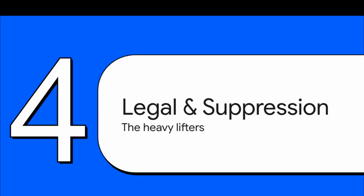All right, move it on to Section 4, legal action and suppression. When the quick fixes fail, we bring in the heavy lifters. Get this, 50%. That is roughly the percentage of URLs that Google actually successfully removes when requested under EU and UK right-to-be-forgotten laws. Under laws like GDPR, folks in Europe can have inadequate or irrelevant results delisted.